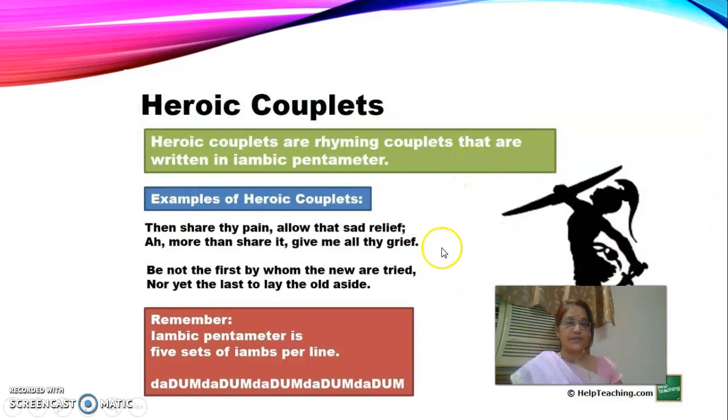The heroic couplet, as I already told you, heroic couplets are rhyming couplets that are written in iambic pentameter. So here are the examples of heroic couplets. Then share thy pain, allow that sad relief. More than share it, give me all thy grief. Be not the first by whom the new are tried, nor yet the last to lay the old aside.